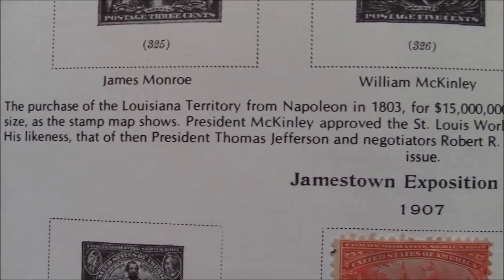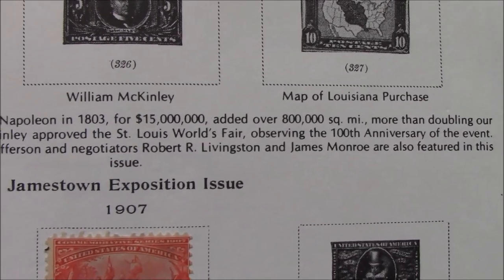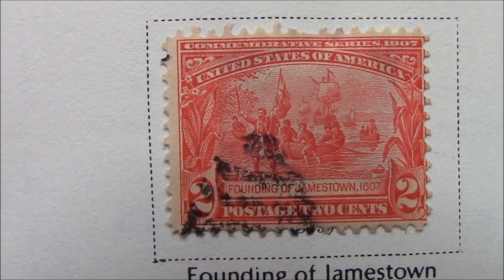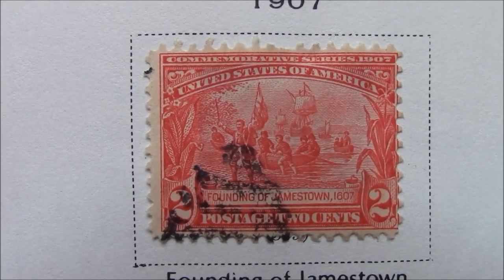They even give you a background about the historical event that took place and what the stamp is depicting. So it's just like a history book. Just looking at these stamps, the things that they're talking about, and the events that they're commemorating is an interesting one, the founding of the Jamestown Colony.